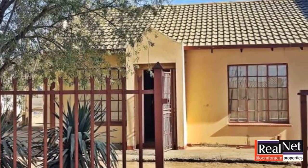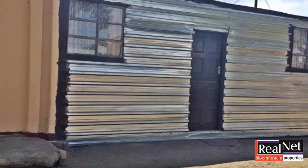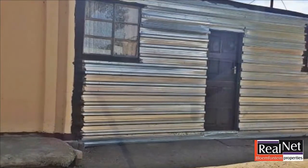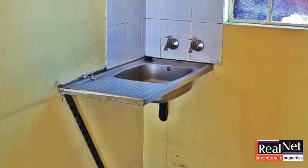The smaller second bedroom is tiled and there are no cupboards in this room, but there is a ceiling fan. You could have two single bedrooms in this room, as this would allow you to maximize on your rental income.